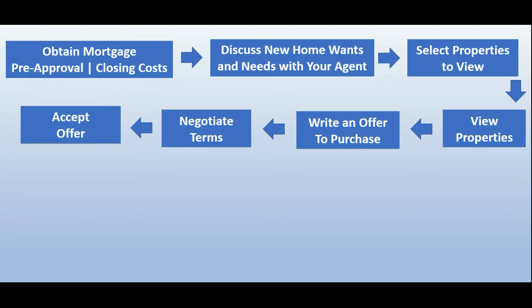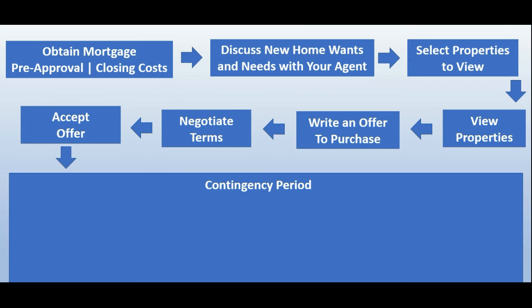Next, once we negotiate the terms, and both you and the seller of the home that you love have agreed, they're going to accept your offer. This is when it gets really exciting, but it gets a little stressful too. It's a whole roller coaster of emotions, but it's really exciting once you get your offer accepted. But there is a lot more that we need to do after that, because once your offer is accepted, we're going to go into our contingency period. And all this means is there are going to be contingencies in your offer.